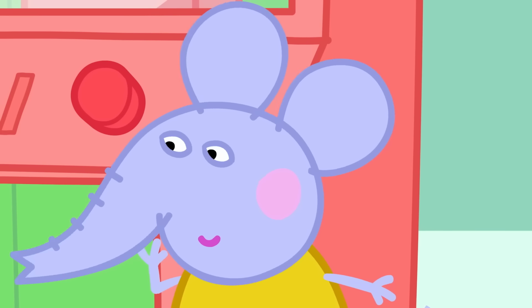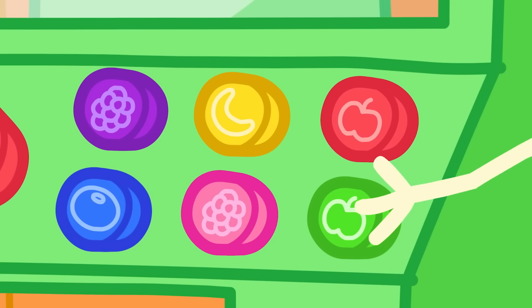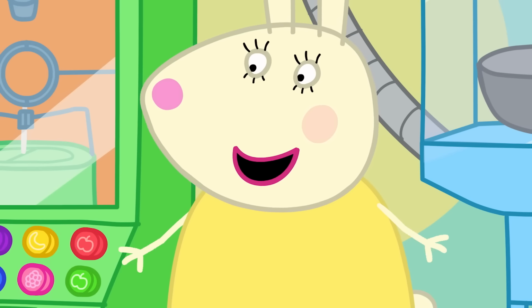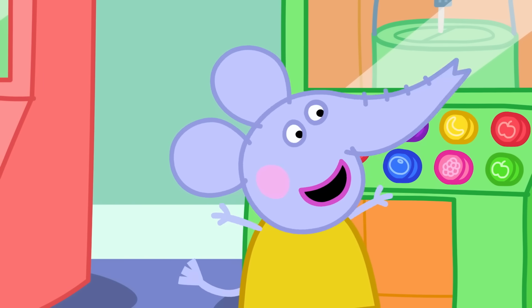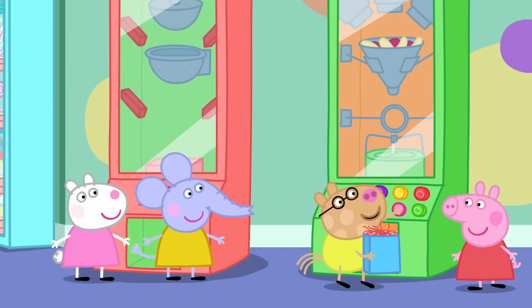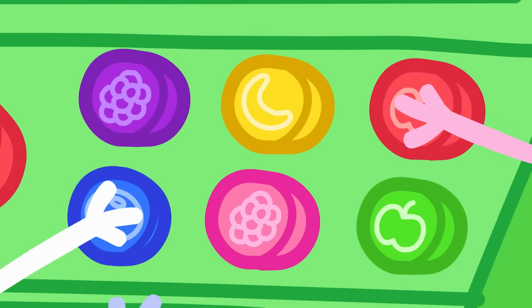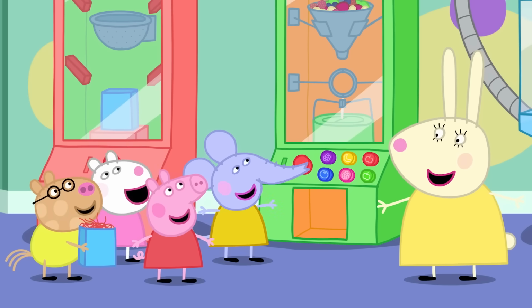My turn. Emily Elephant has found a rainbow lollipop machine. For this machine, you have to push the buttons to choose your favourite fruity flavours. Yellow banana. Ooh, you love red apples. And pink raspberries. And blue blueberries. And green apples. You like all the flavours.